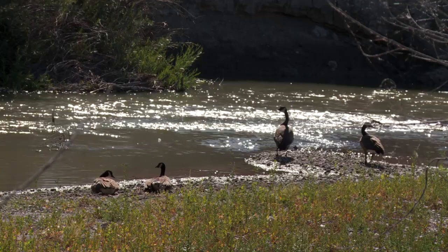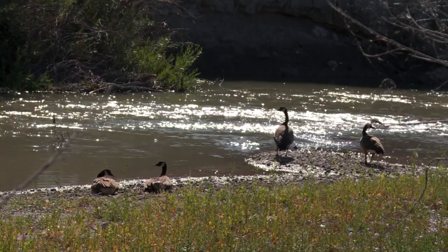It's underutilized. It has so much more potential than what it's currently being used for, as a recreation outlet, as a destination outlet, or just a getaway spot of nature in this busy urban valley.